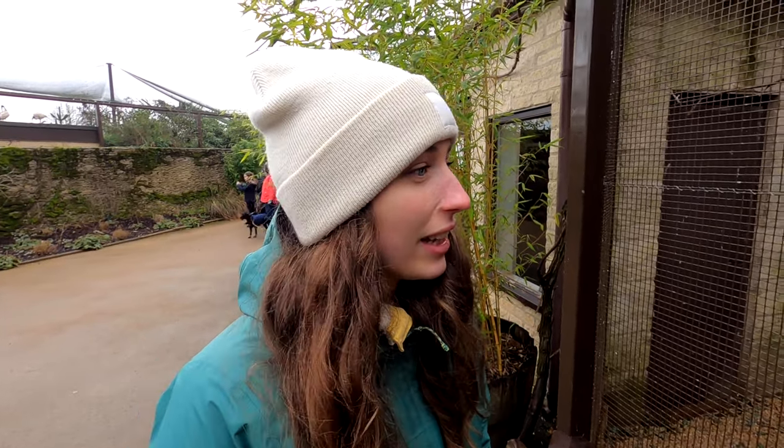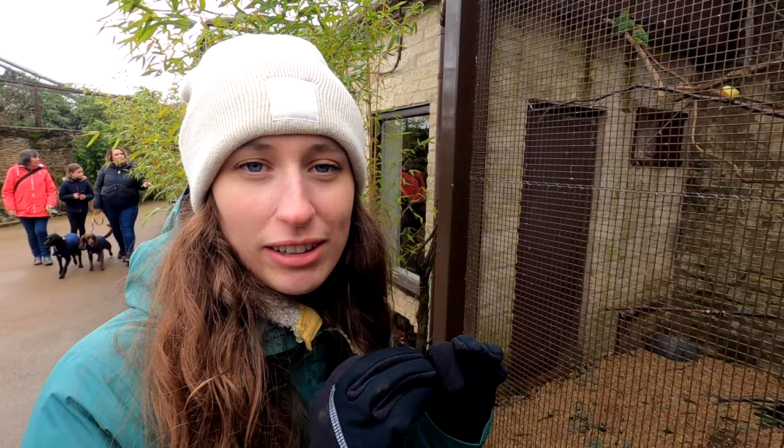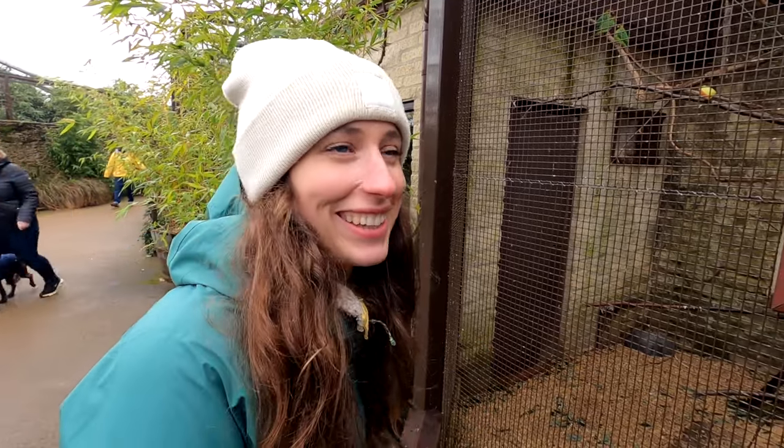So these are the black-cheeked lovebirds, and they're very small, and they are all in little pairs. They're all cuddling together and giving each other a little smooch. It's really cute.